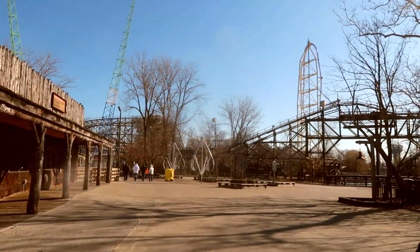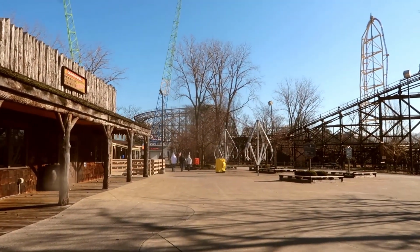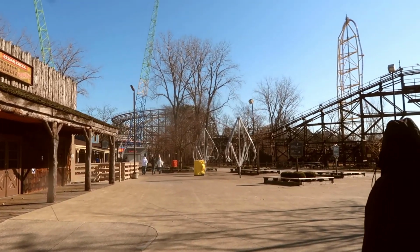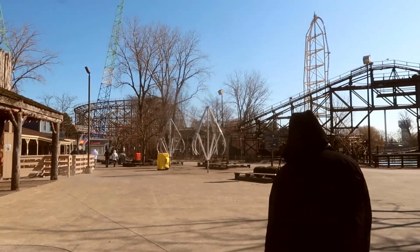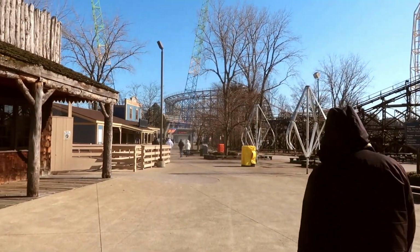But it's really cool to see everything shut down and just in its glory. I just wish we had like 5 times as much time to actually slow down and look at everything really, really well. Well, I mean, we'll have to come back and do that. They make you come back.